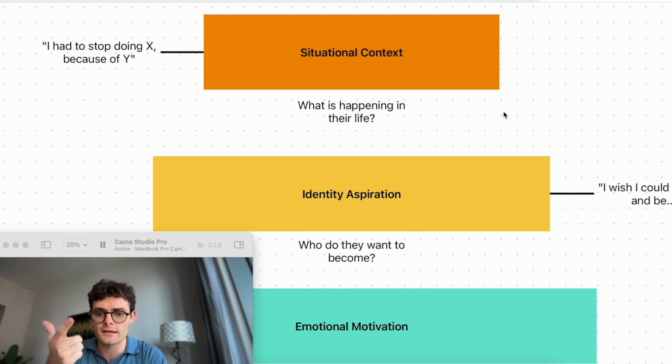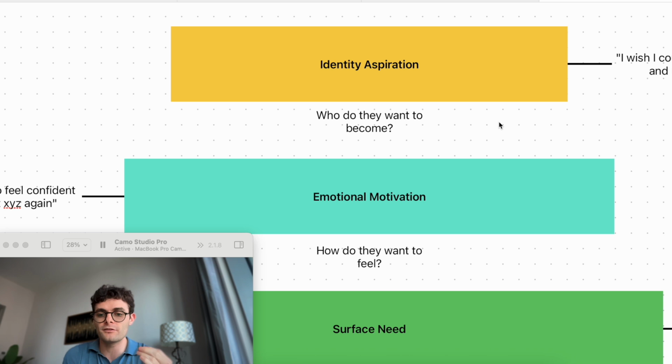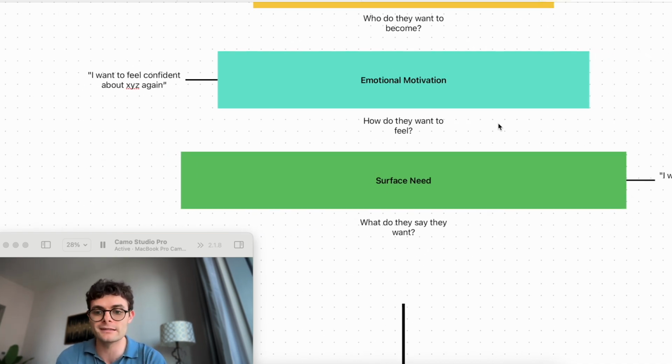Is it an actor? Are they celebrities? Who do they want to be? Emotional motivations. How do they want to feel? Go from this emotional state to this other emotional state. And then of course their service need, which is what do they say that they want, which is still important to understand because these are all elements that we can leverage within our ad copy.